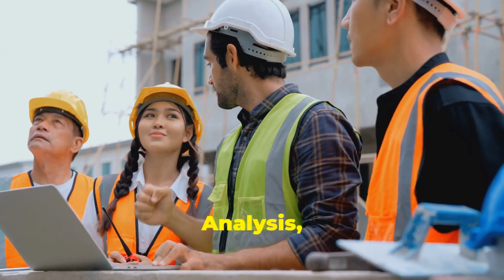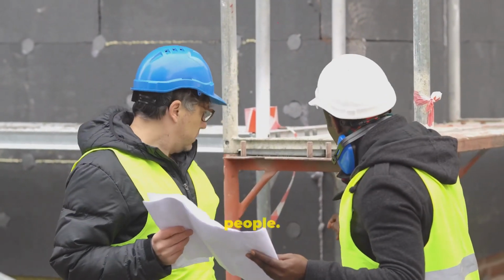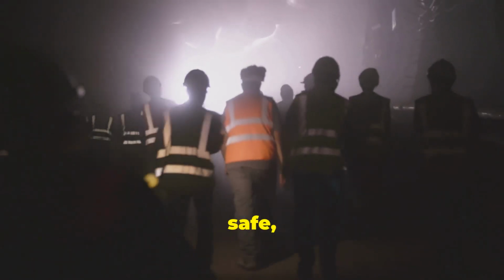That's where Job Hazard Analysis, or JHA, comes in. JHA isn't about paperwork, it's about people. It's about identifying potential dangers before they turn into accidents. It's about sending everyone home safe, every night.